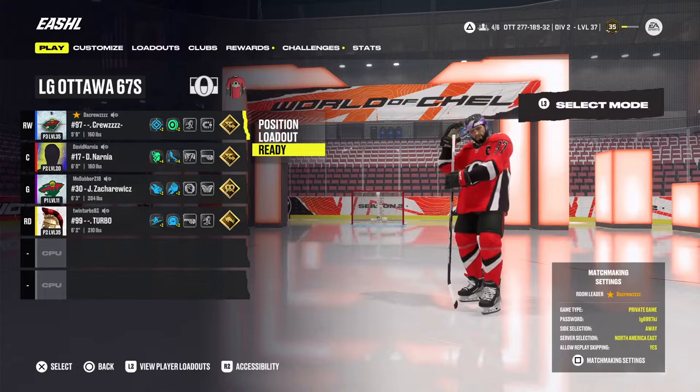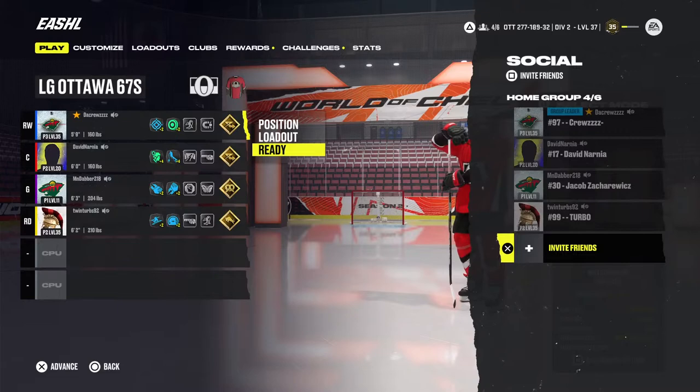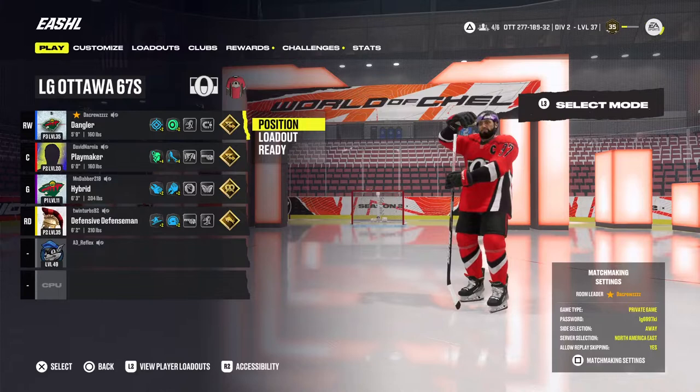Maybe. Without the defensive awareness, though, right? I don't know. Okay. Is he? No, Reflex and Shadow are coming in, right? So Shadow will take left wing, and then Reflex said he'll play defense. But he's saying, if you don't mind, if he plays his dangler. You gotta ask your D partner.